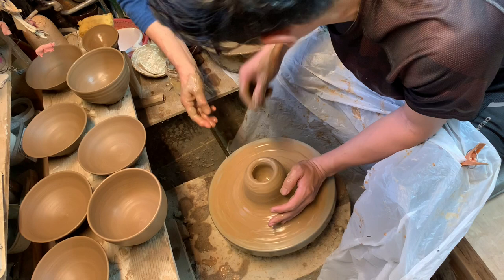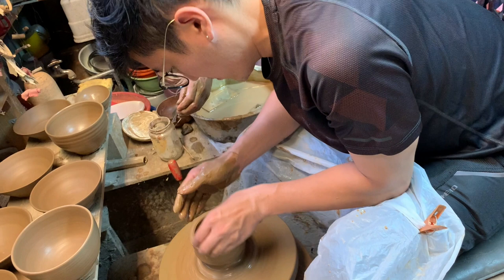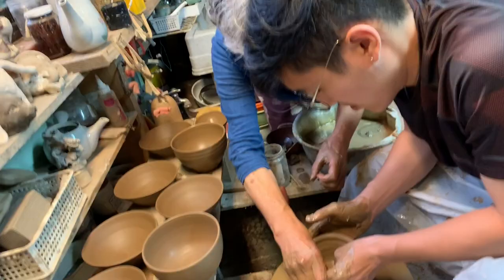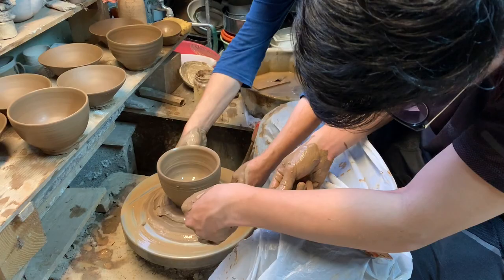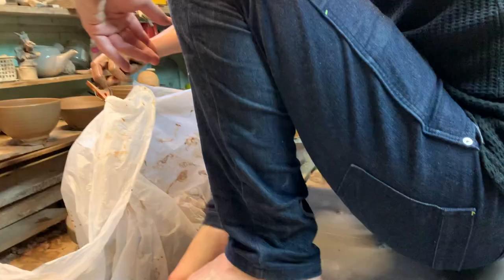Next up was Takeshi. He had some experience in his university days. Nice, Takeshi. Finally, it was my turn to try.